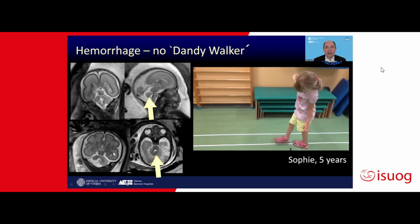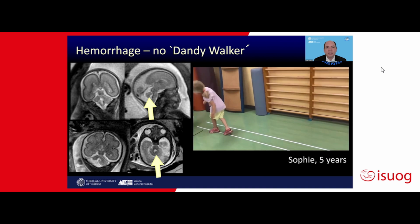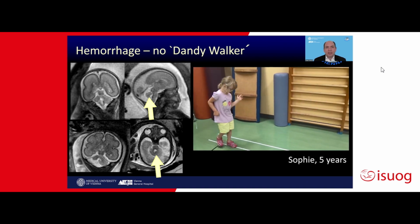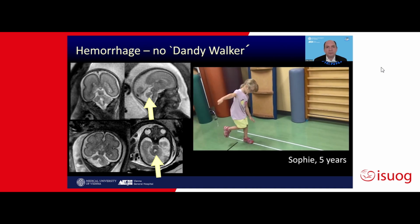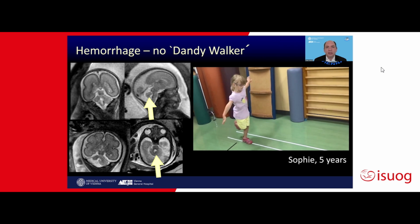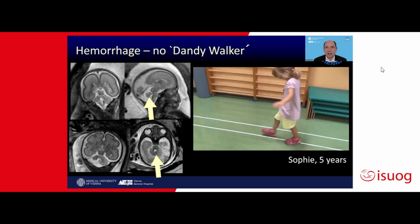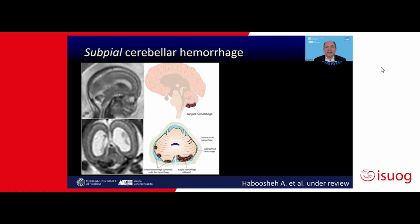Well, we'll come to that in a minute, but before, I would like to show you the follow-up of that case. This is Sophie at the age of 5 years, and she's doing well. So you can imagine, particularly in hemorrhages, the origin of the hemorrhage and the reason for the hemorrhage play a huge role. She is somewhat clumsy in her motor profile. However, cognitively, she's doing well. So what are we seeing here? We are seeing a so-called subpial cerebellar hemorrhage.